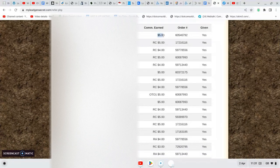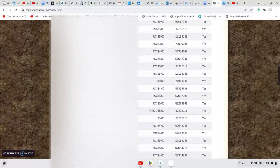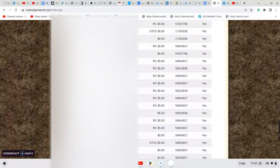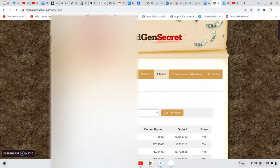So this column here is commissions earned, and RC is the recurring commission. So the affiliate program pays down on 5 different levels. So you see one is at $4, one at 5. Further down here, one's at $3, and then this starts to add up as you get more referrals. And you scroll all the way down here. So the key thing is not just to get your leads, but also to start to get your traffic for free. And then you can also build on that and earn an additional income stream.